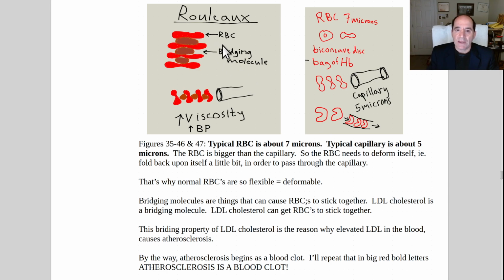Red blood cells have a negative charge on their outer surface called the zeta potential, and that negative charge enables the red blood cells to repel each other, which is what you want, so they don't stick together. In the movies, you see somebody dies from bleeding. In real life, hardly anybody dies from bleeding. Almost everybody dies from blood clots.